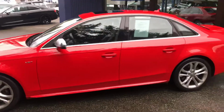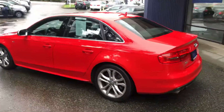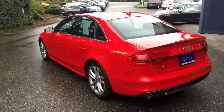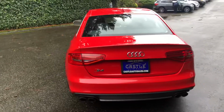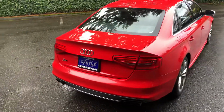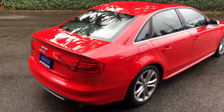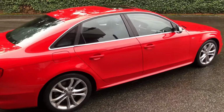Paint is in really good shape. No major scratches or dings. Very straight. Tires are in good shape. Just had a quick chance to quick wash them and dry them.